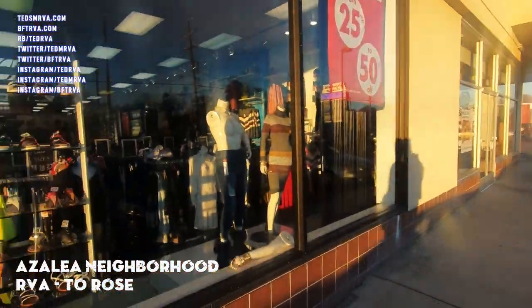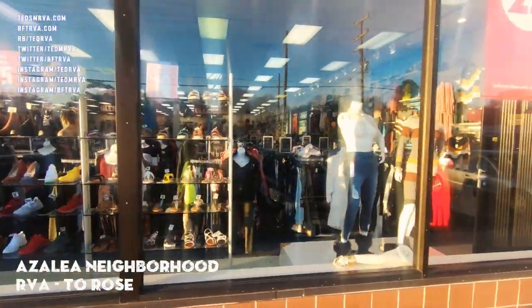I see some girl clothes I like, none of which would fit.